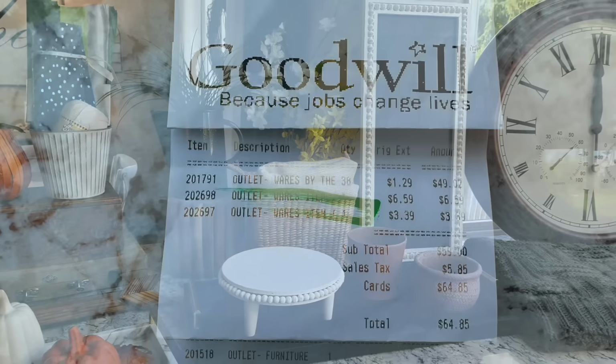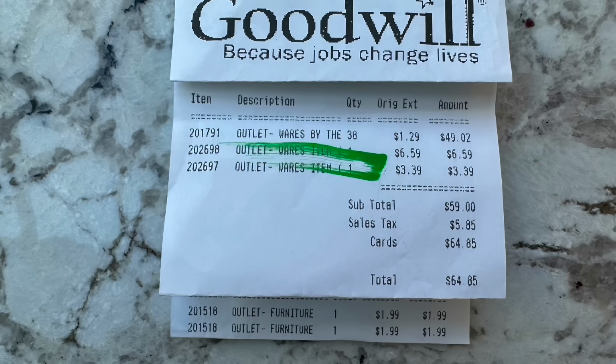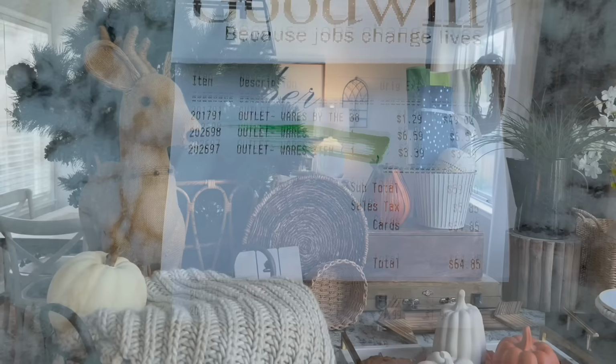Here you'll see that I paid $1.29 per pound for the majority of the items, and I paid a flat fee for some of the heavier items. Then down at the bottom there, you'll notice I went back in and picked up a few more items. So my pre-tax total for this day was $62.98.